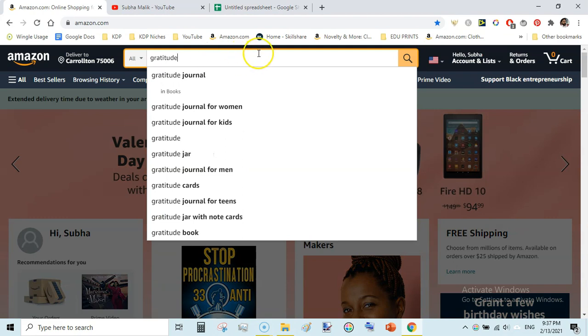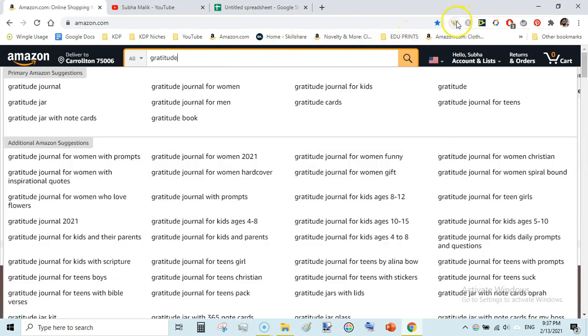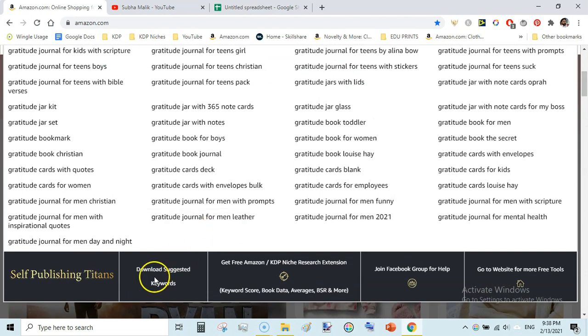I have already installed and activated this extension, Ultimate Amazon Search Expander, and you can download this from the Chrome store. So here you can see these suggestions are from AMZ Suggestion Expander, and below these suggestions there are additional Amazon suggestions. These are suggested by this extension, Ultimate Amazon Search Suggestion Expander. And one cool thing about this extension is you can actually download these keywords. Just come here and click on download and you will have an Excel sheet.